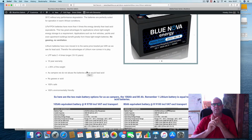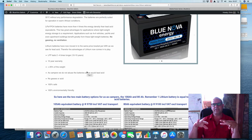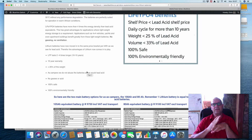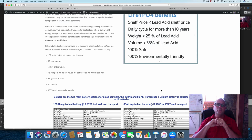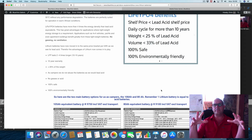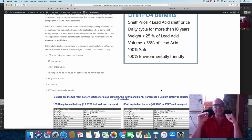So that's the one thing, weight is key. The second thing is you can draw a lithium battery down to 0 without damaging it. The lithium battery has a built-in battery management system that will kick it out as you get to the lowest it can go. So you can basically draw down a lithium battery to almost 0, which means in our environment where we run a fridge and we haven't had good charges for a few days, and the battery keeps on dropping, a lead acid battery we are damaging on day 2 already.